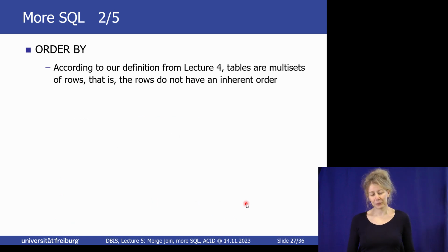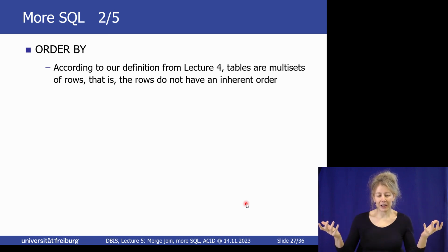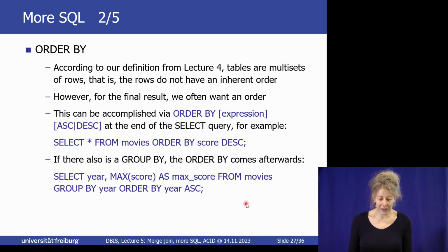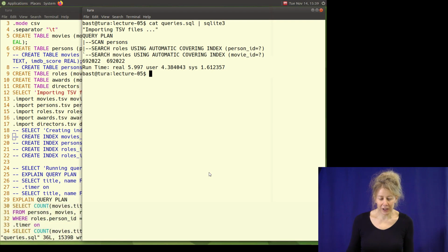Order by. Order by is easy. So far, things are always multi-sets, which means the order of the rows does not matter. But in the end result, the order of the rows often does matter. So you can just do it like this. I don't know if I should give an example. Why not? Let's give an example.